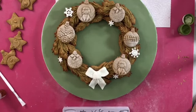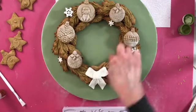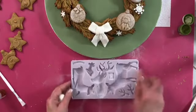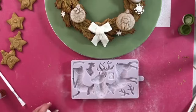Okay, what I'm going to do now is the stag. So I think it would look really nice with just the stag's head in the middle rather than the whole stag. Okay, so I'm going to make this one here with the antlers, this nice big fella here.